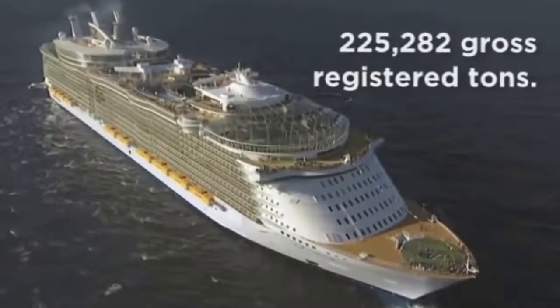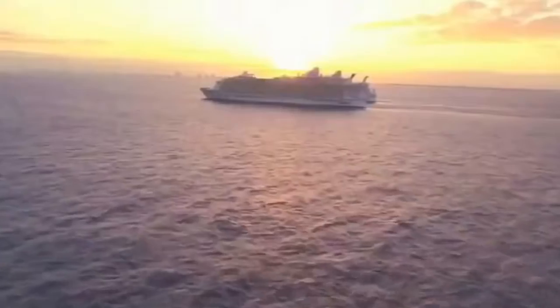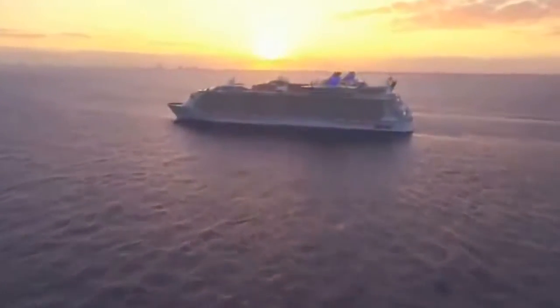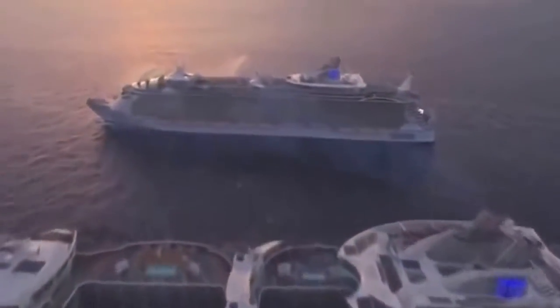282 gross registered tons. Inside, she can host up to nearly 6,300 guests, who are served by an army of 2,400 crew members. Given her enormous scale, it should come as no surprise that Allure of the Seas shares the title of the world's largest cruise ship with Oasis of the Seas.